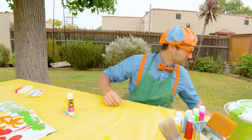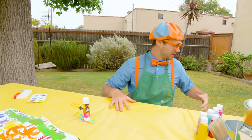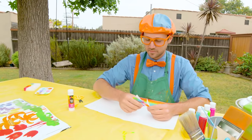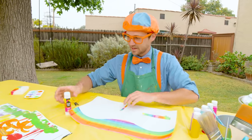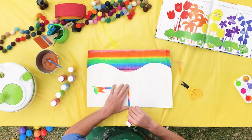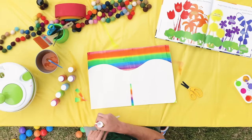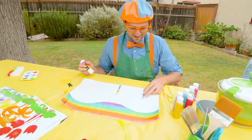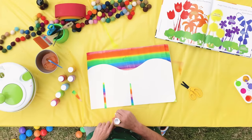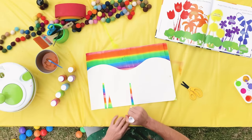I'm gonna set this aside and grab my piece of art that had the rainbow on the top, and then, here we go, I'm gonna be able to put these on the bottom. And I'll actually cut some more. But let me flip this around and take my glue stick again. Whoa. One right in the center. How about one to the side a little bit, huh? Yeah, there we go. I love doing art. Yeah, how does that look? Yeah, and we'll do the blades of grass too. It's so colorful. Wow. Here we go.